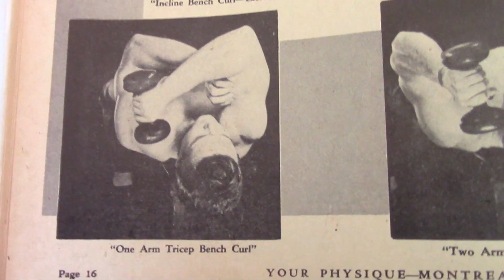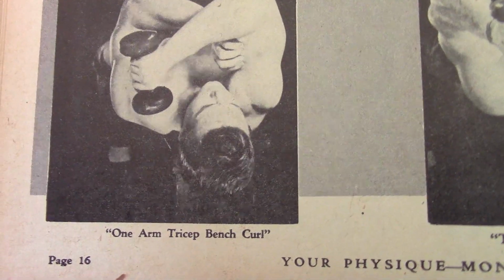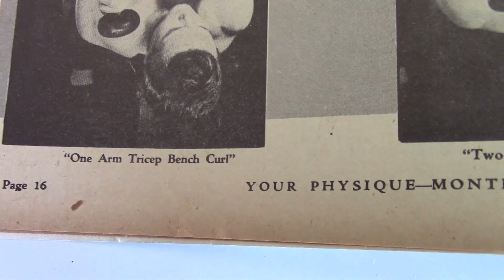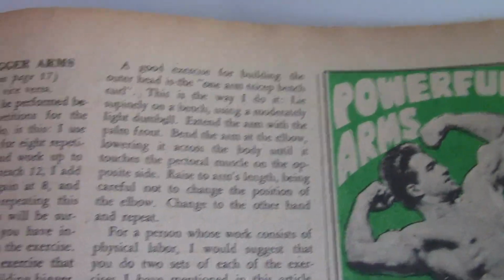But what I want to focus on here, since I've been thinking about the wall and a bench curl, and I've been doing research on what he might have meant by that, is a one-arm tricep bench curl. So let's look at that. A good exercise for building the outer head is the one-arm tricep bench curl. This is the way I do it.